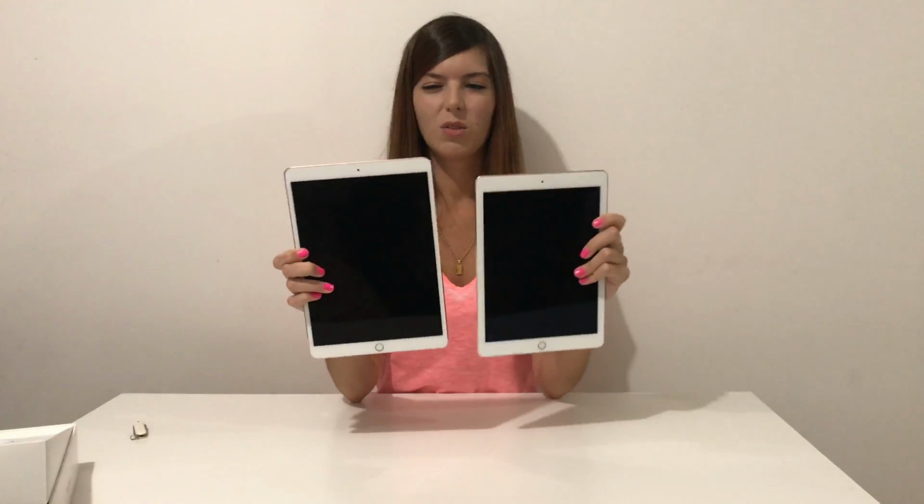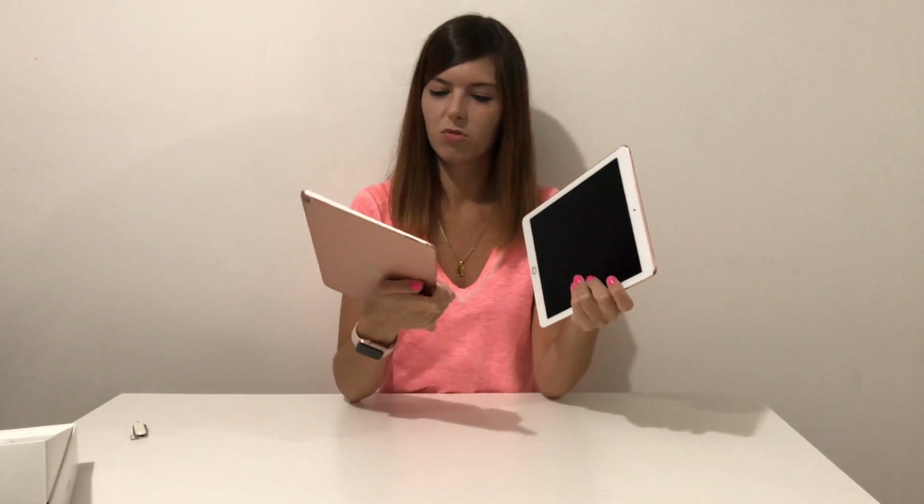So you know what, the bigger size doesn't really bother me. It's fine. I think I can live with that. It does have a bigger camera, which is great. We're gonna see how that translates into pictures.